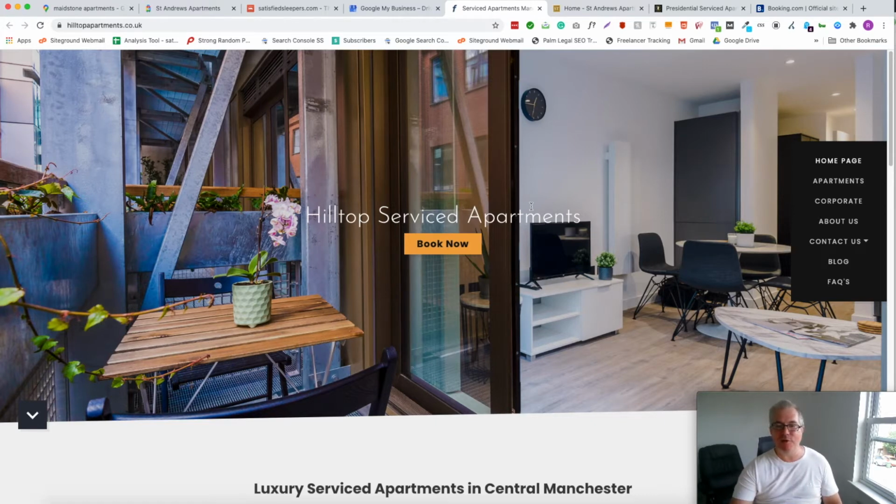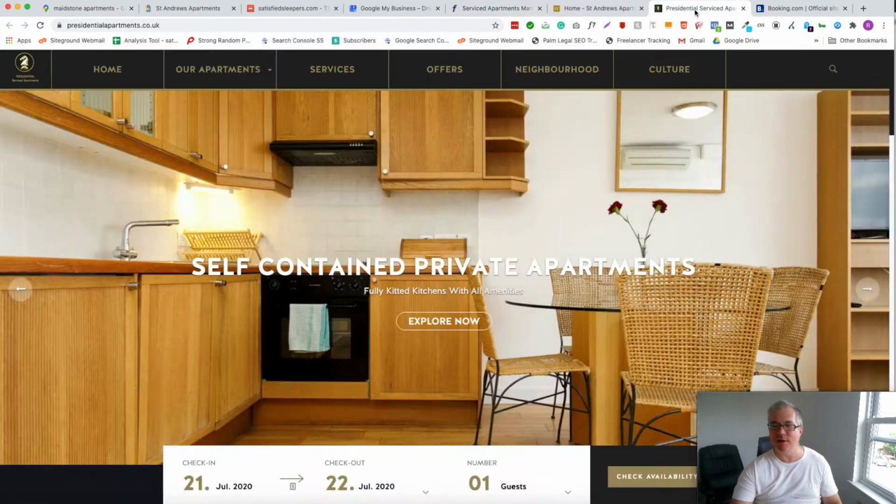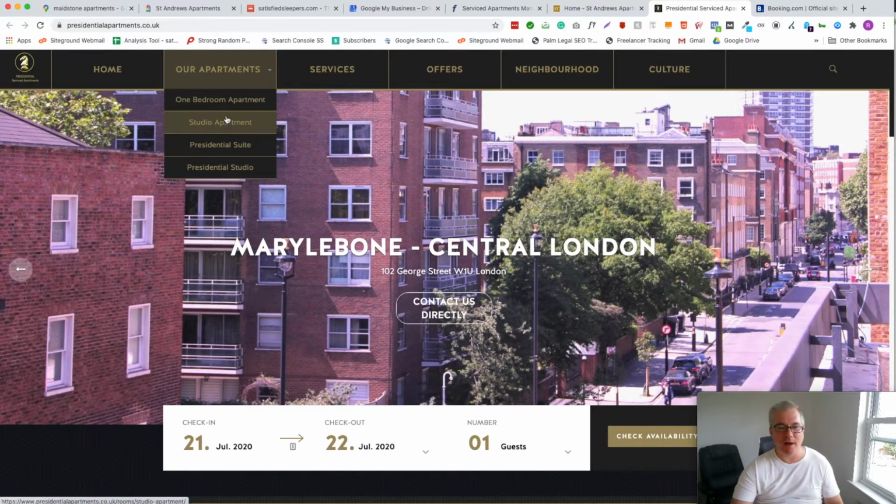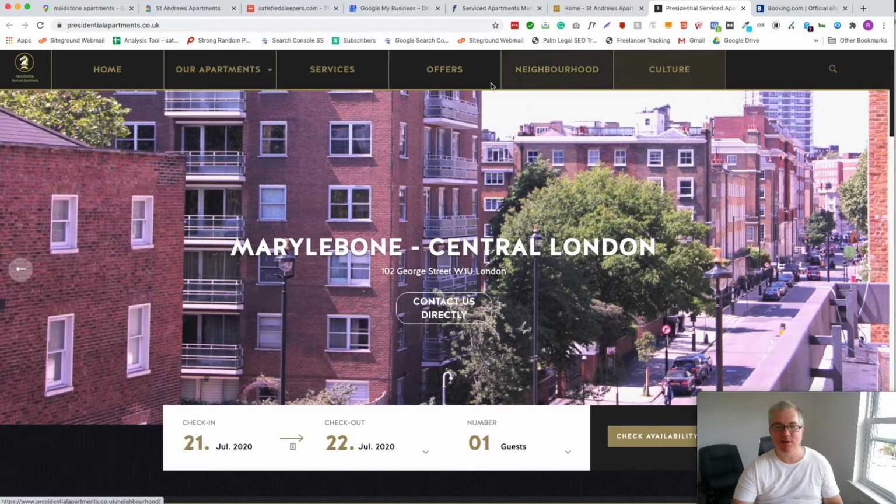To explain a few specific things, should we look at another site just to get some comparison? So this is Presidential Apartments in London. Here we have, again, nice pictures, or reasonably nice pictures, very clear menu structure with what they offer, how to get around the site, the neighbourhood, and so on. Logo's a little small. I can't really see that even on a large screen. It says Presidential Service Departments. But the key point is all of this information here that you can see on the screen now.